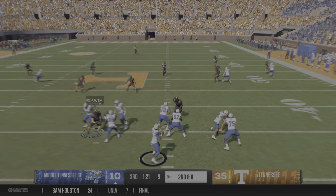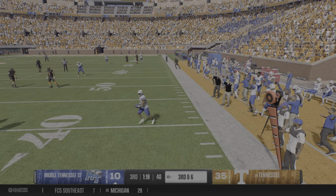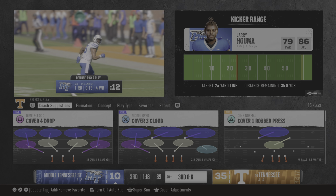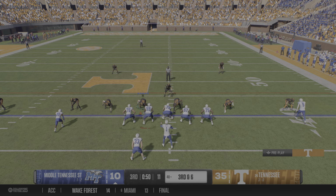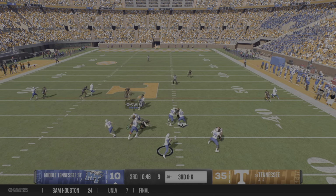Off the bootleg and rolling out. It's complete. Guys out of the backfield now, it's not just run the ball downhill anymore. You got to be versatile. I got to be able to trust you in the pass game, and I got to be able to throw you the football. You can do that right there. I know you're going to catch it, and I can depend on you. Back to throw, it's Burton.